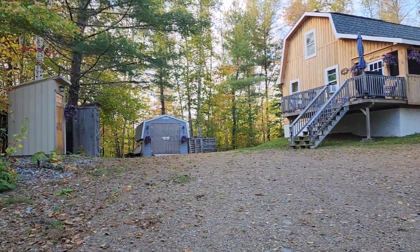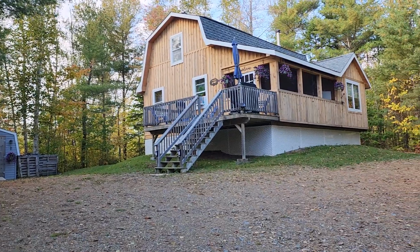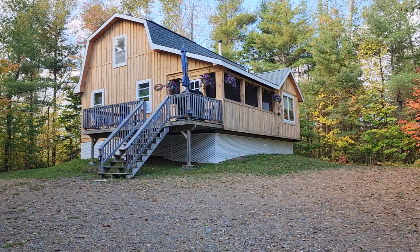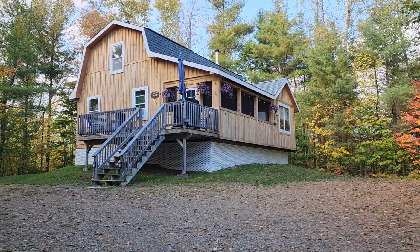Big shed. Mandatory to have an outhouse on the property. It never gets used. It's probably one of the nicest outhouses that I've ever seen. But they do have a septic with field here also. So 1 bedroom on the main level, really big loft upstairs.